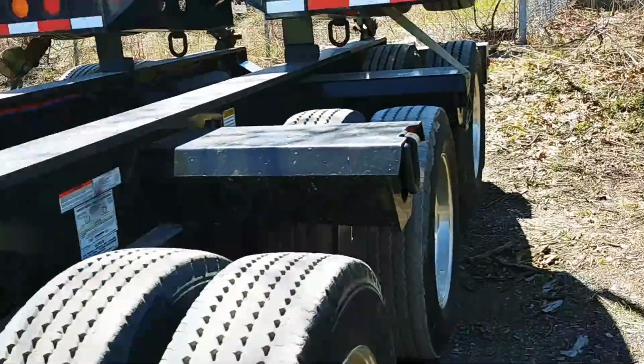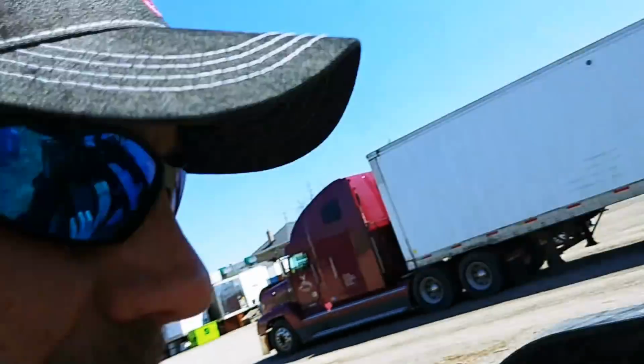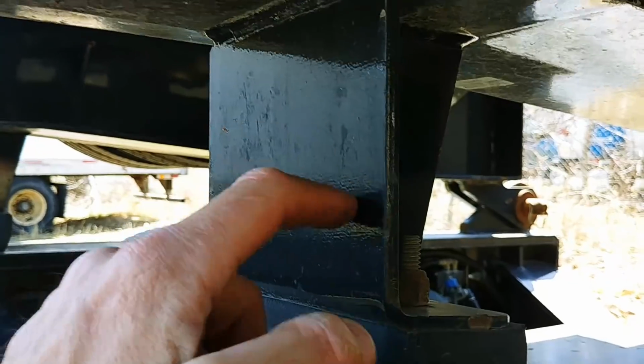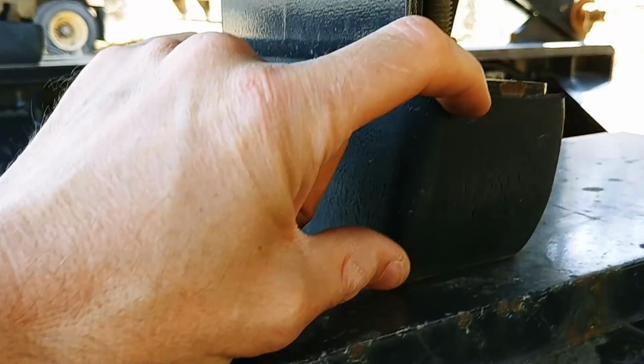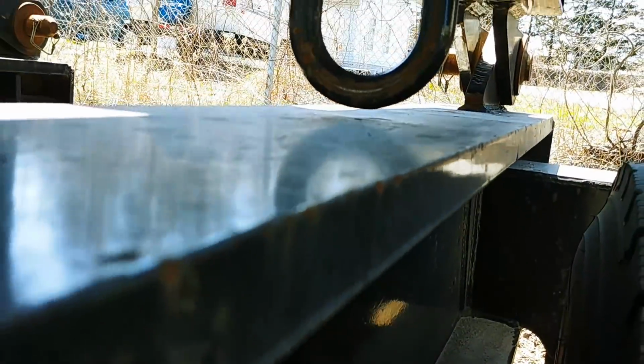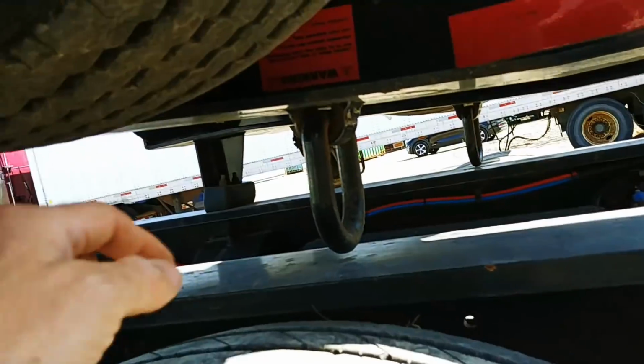So the way the flip axle sits, I'm going to show you this once, so you guys want to bookmark this video so you can return later. That's what it sits on. It has this leg on a rubber. This is rubber, and you see that? You see the light between the D-ring and the frame? You see this?